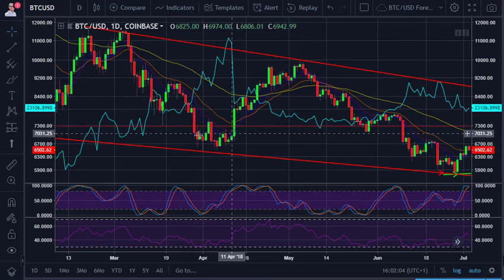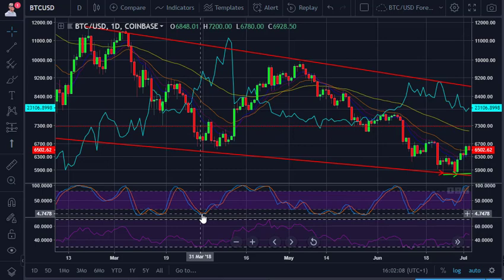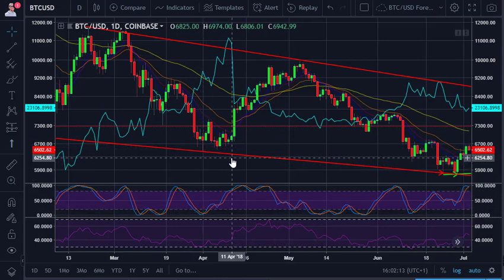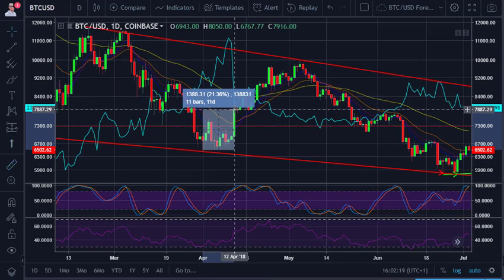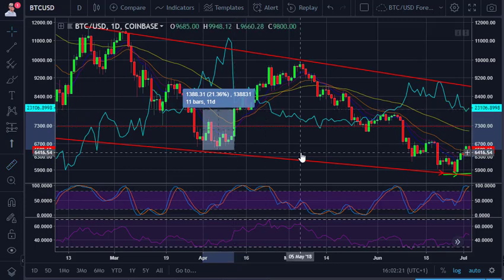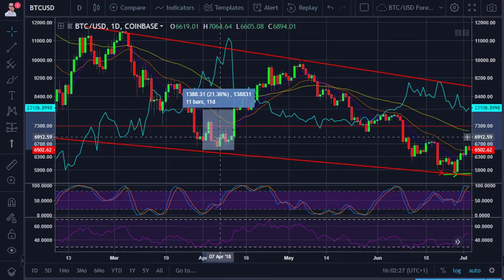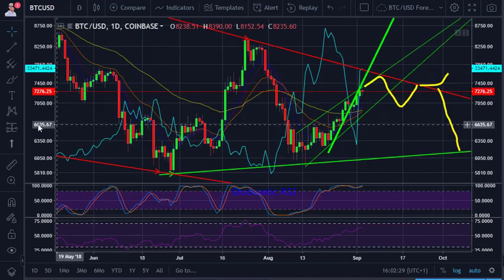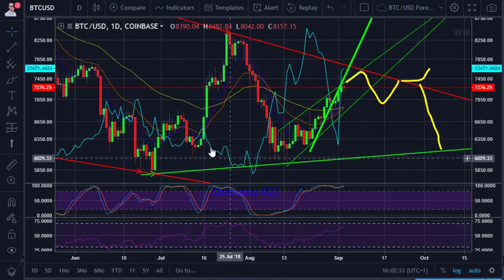For example, here, yeah, you could have used the stochastic RSI to figure out when to buy in, and when it did go up, you could have sold there. So we could have made a profit of 21%, which is not bad, but it is just riskier. So I'm always looking for the long-term trading opportunities. So normally I'll go on the normal RSI.